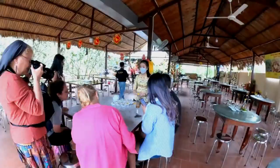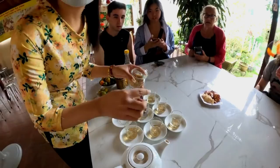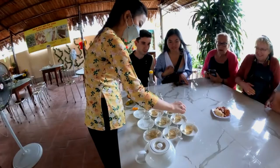So this is the honey. We are going to see the bee pollen. Pollen, yes. What is that? Bee pollen. Yeah, it's a bee pollen from a longan, from a longan Laos. Okay. So there's a honey testing restaurant, and this is the pure honey we are going to get here.